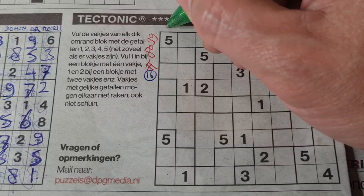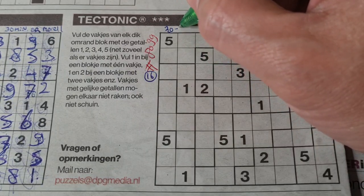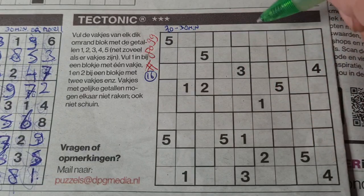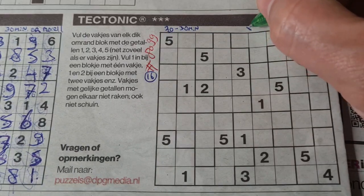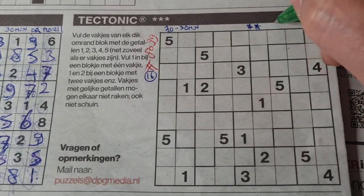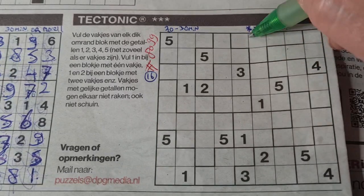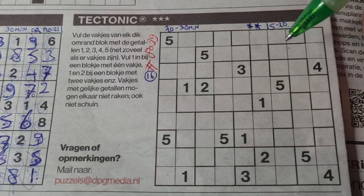I need 20 to 30 minutes. Well, I don't think I need 20 to 30 minutes. I think it's a 1 or 2 stars. Let me give this 2 stars. And for a 2-star puzzle, I need 15 to 20 minutes. Well, we'll see if this is a 2-star or 3-star puzzle. Alright, so let's get started.